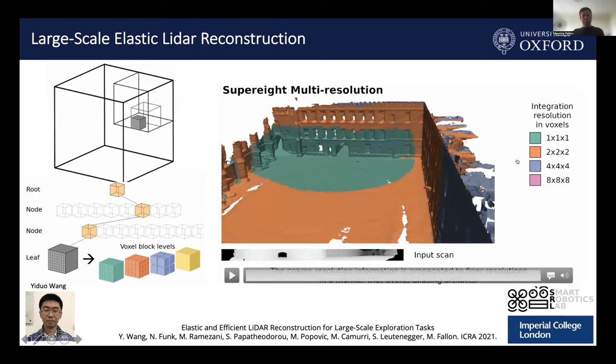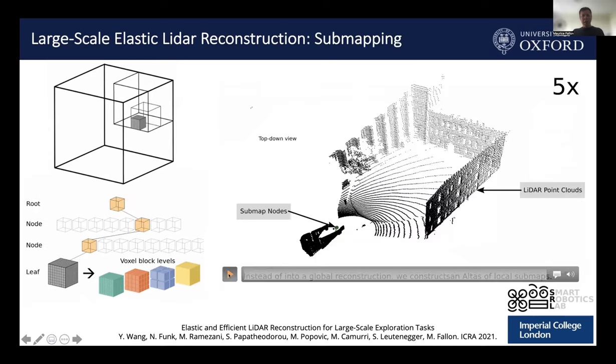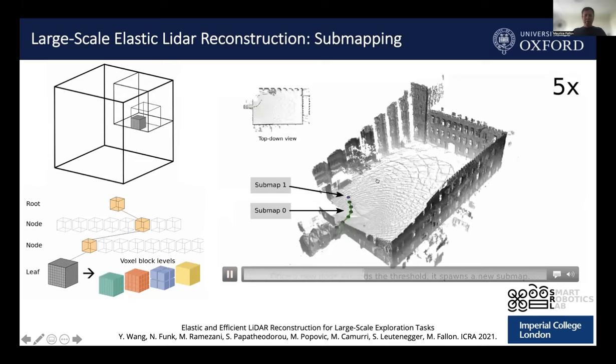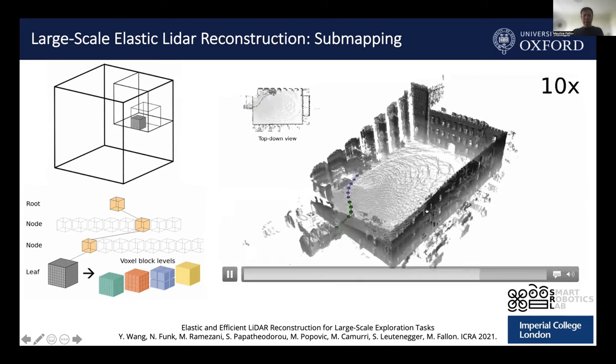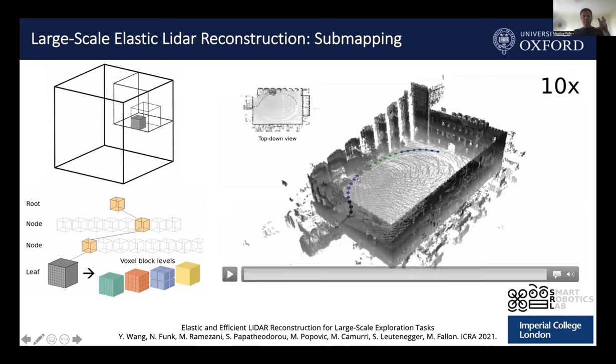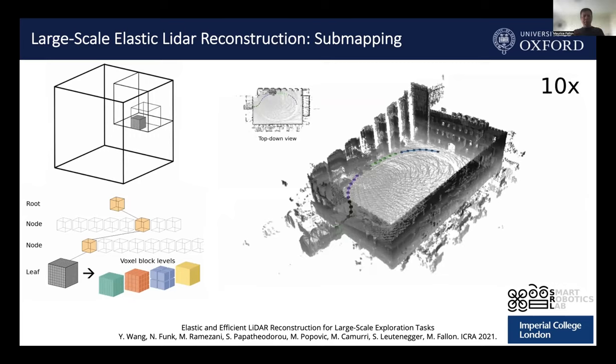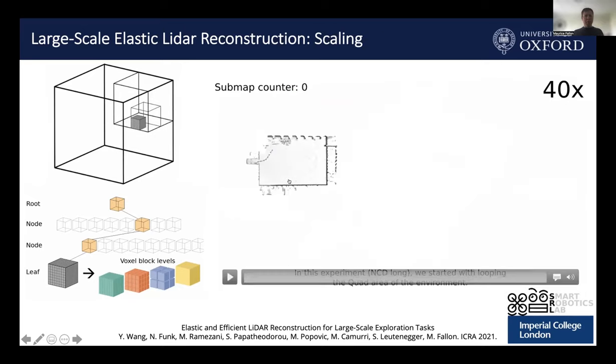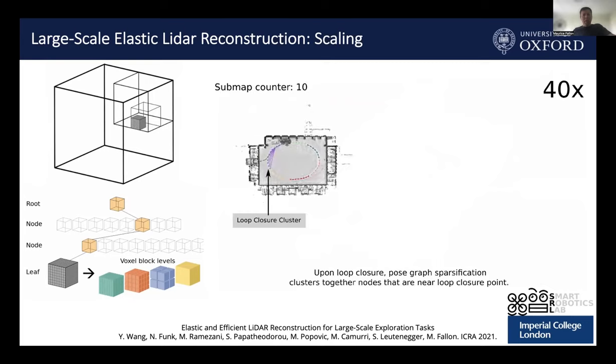Then to allow the system to scale up to large scale environments, we incorporated that within a submapping system. This is illustrative of the separation between different submaps. As the robot, or in this case the handheld system, moves between different environments, we can reconstruct parts of the environment with spatially constrained submaps. We have a submap that stretches out to about 40 meters around the robot as it's moving, and then we start another submap. Our work looked at trying to scale reconstruction to scale linearly with the volume that's being explored, as opposed to with the time that's being explored.